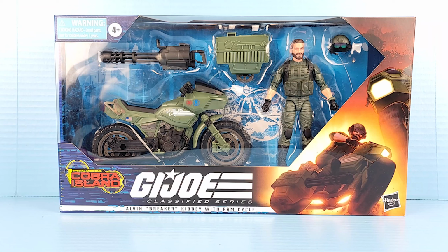So even though I already had mine, I was happy just to see it for other collectors. Anyway, my history with Breaker. Breaker was my first G.I. Joe figure when I was growing up, and I loved him to death because he was my first and only for a while. Now, the original Ram Cycle, that side cannon did not stay on. It fell off. I used Elmer's glue on it probably 100 times, but those of you old enough to remember the old Elmer's glue, that stuff only lasted a few days. But anyway, that's enough of the nostalgia.